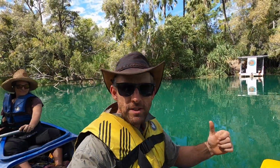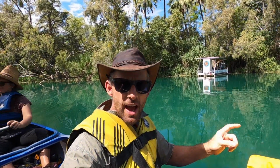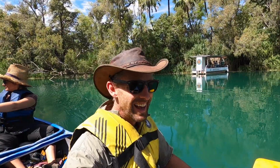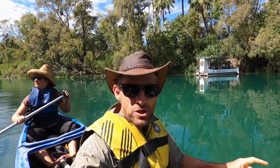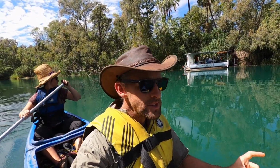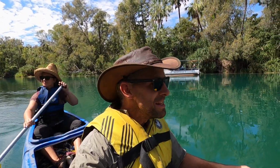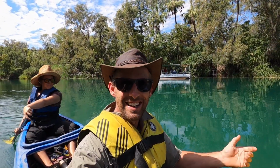Although there is a sign back at the visitor centre that says don't swim at the waterfall because the freshwater crocodile that lives there has been messing with people lately. So we definitely can swim in here, we are canoeing here, and there definitely are crocodiles in here. But supposedly we're going to be okay. So we'll let you know how that goes. But in the meantime, we're going to canoe down this canyon and see what we find.